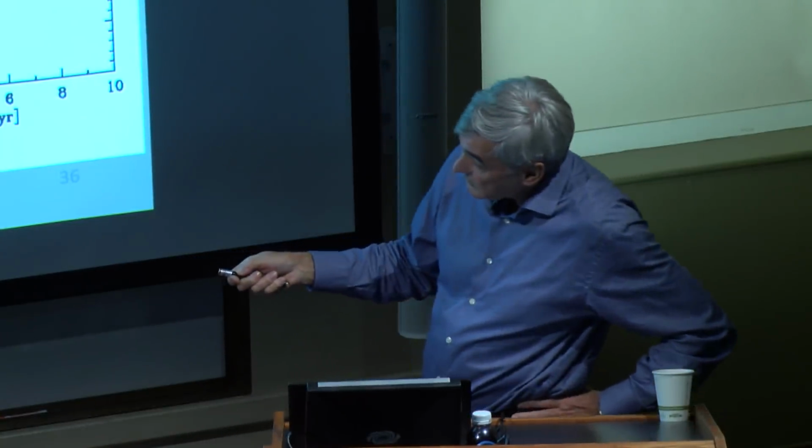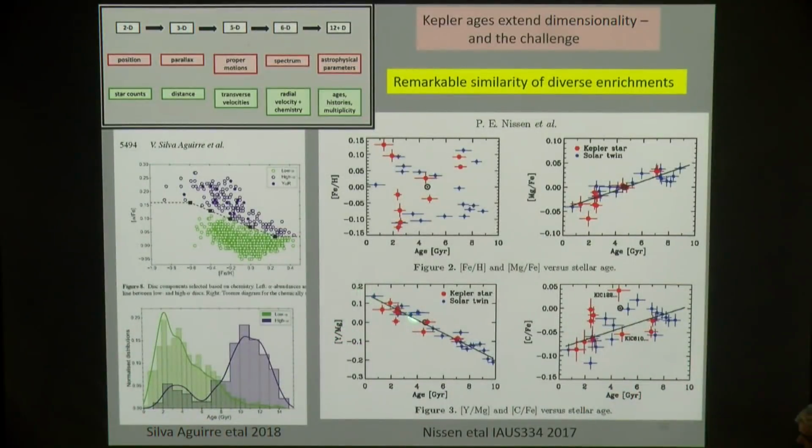And it's even more extreme with something like yttrium. Clearly yttrium and magnesium just follow each other. So this is scatter of 1 or 2%. So you can use the scatter around this to actually look for anomalies that might correspond to planet hosts and so on. It's the same thing from APOGEE, except this scatter there is larger, so it's hard to do.